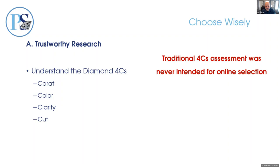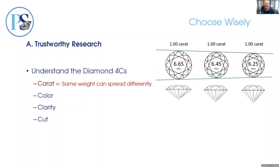There are variables within every one of the 4Cs. For example, diamonds weighing 1-carat can spread differently. Now, there are some controls in the cut grade, but there are visible physical differences between diamonds of the same carat weight and shape, especially when we get to fancy shapes.